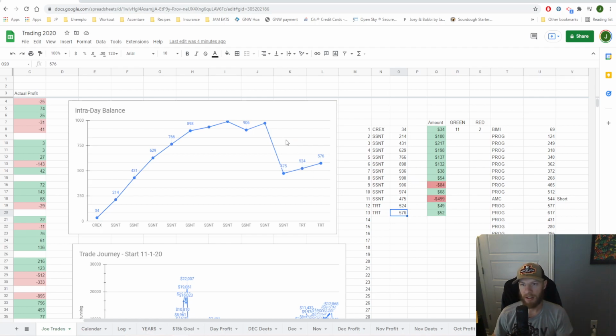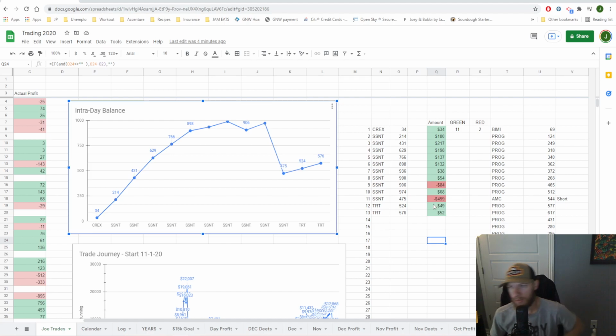And yesterday I wanted to get back and do a little trading, and I gave back half the profit. So a little embarrassing there, but it is what it is. That's how trading goes. Sometimes you gotta fight your urges and stay disciplined, and I didn't as much. But anyways, ending the day at 576 isn't that bad, so I'm happy with that. And I want to take a look at these trades from today.